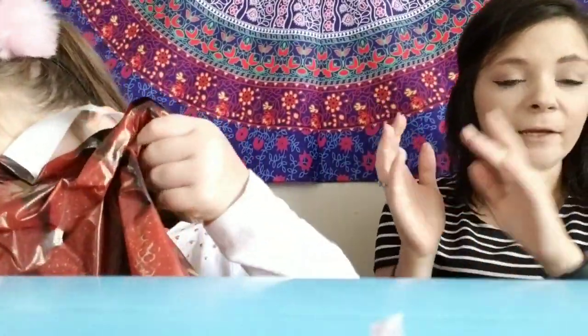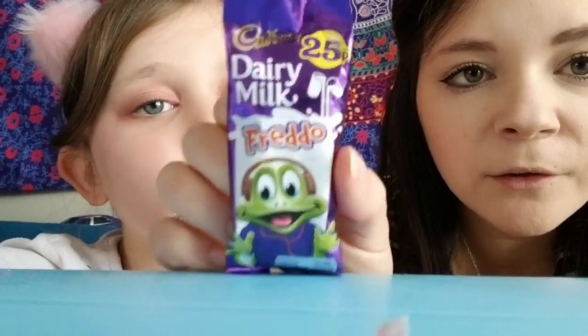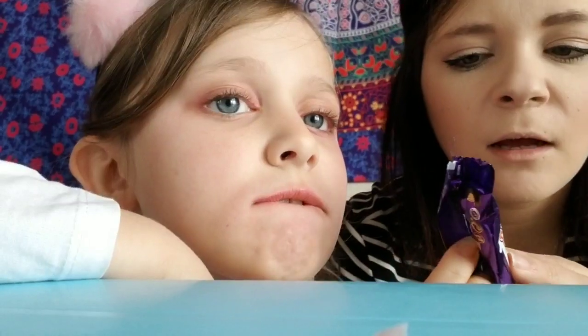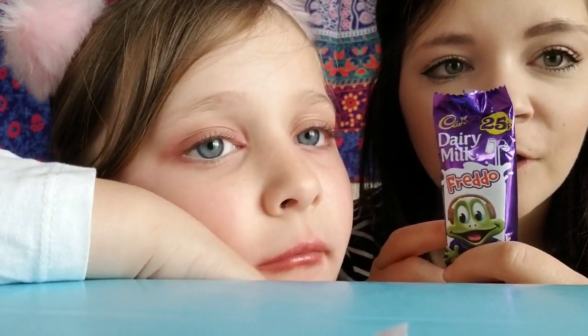Bonnie is going to pick the last sweet. Let's see what's in the bag. I'm excited. Drum roll, please. This is a Freddo. If you're from the UK, you know how important Freddos are to our economy, right? So every time I see a frog, I'm going to say, hi, Freddo. When I was a kid, these were about 5p or 10p, and now they're 25 pence. Every year the price of Freddos goes up, and they just get smaller and smaller, and it's so depressing. How big were they when you were little?